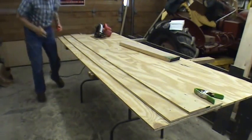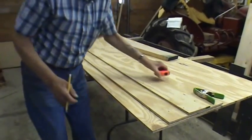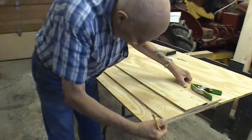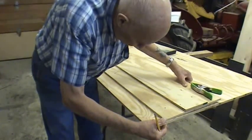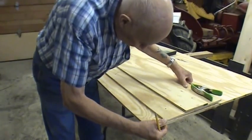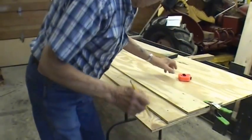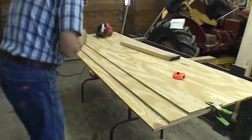And you come up here on this end and finish adjusting that, and then you bring that right up to the line, and then back off exactly the thickness of the saw, and then put a clamp here. Now we're ready to cut it off.